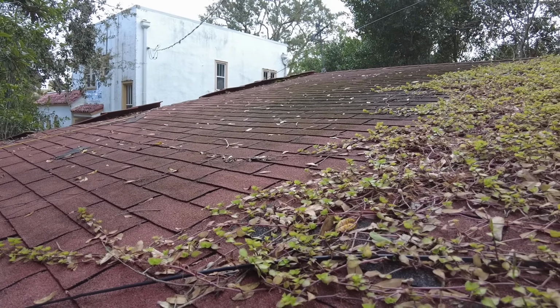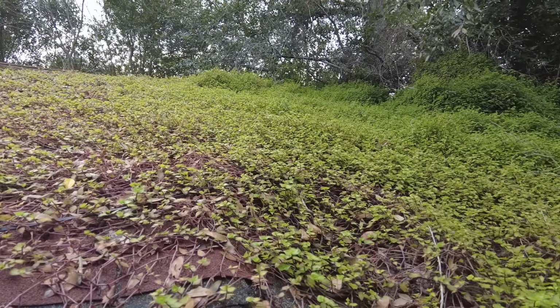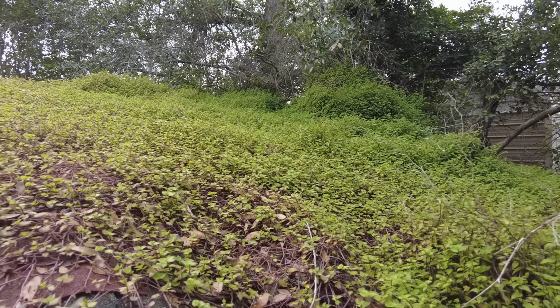So you can see here, this is not a field of grass. This is the roof to the garage. Got a whole ecosystem up here. Gonna have to scrape it all down.